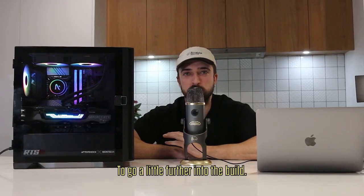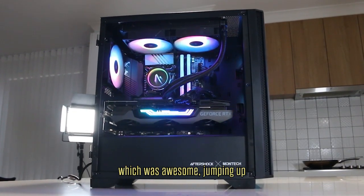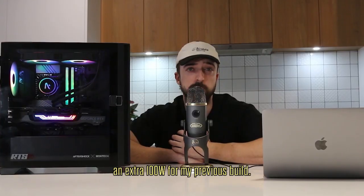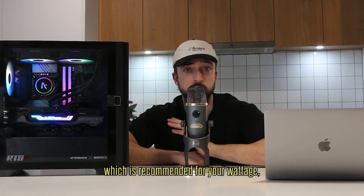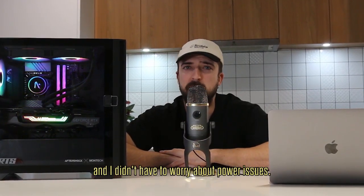To go a little further into the build, we have an 850 watt power supply, which was awesome, jumping up an extra 100 watts from my previous build, so that in that moderate range, which is recommended for your wattage, it would sit a little better and I didn't have to worry about power issues.